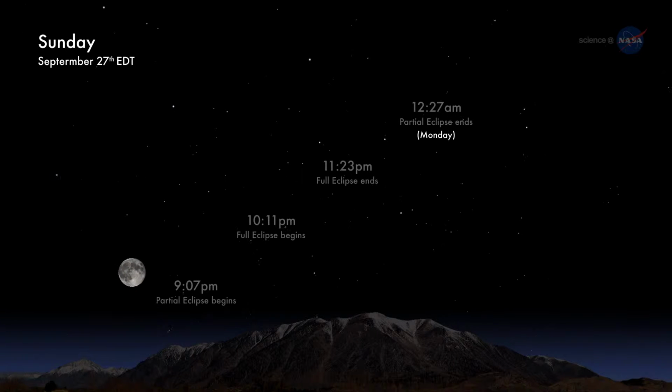The action begins at 9:07 p.m. Eastern Time on the evening of September 27th, when the edge of the moon first enters the amber core of Earth's shadow. For the next 3 hours and 18 minutes, Earth's shadow will move across the lunar disk.